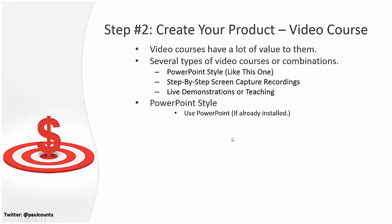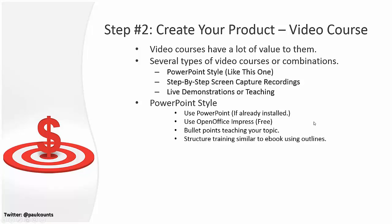PowerPoint style. That's where you could use PowerPoint if it's already installed, but if you do not have PowerPoint or can't afford it, then you could use something called OpenOffice Impress, which is completely free. So there's no excuse why you can't create a good info product with the tools that are available to you. Bullet points will teach your topic, so you could do the bullet points teaching your topic, like you're seeing right now.